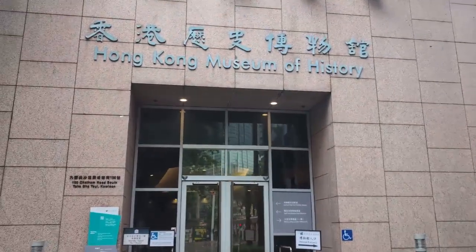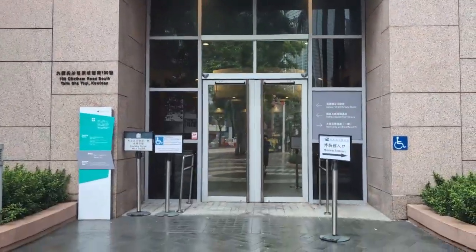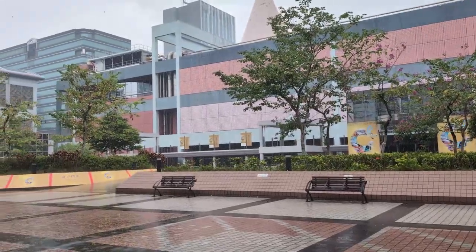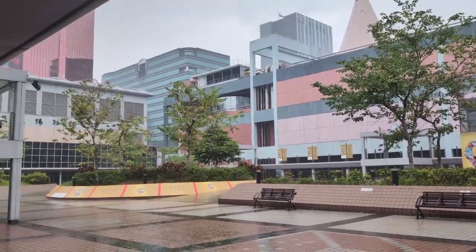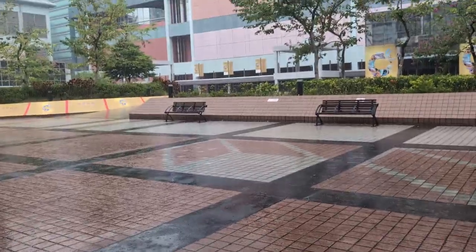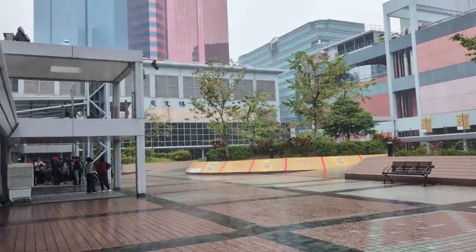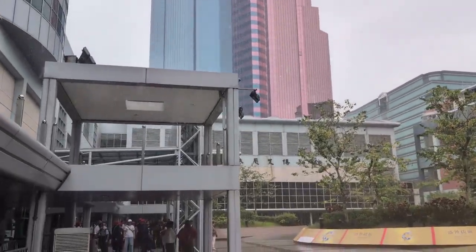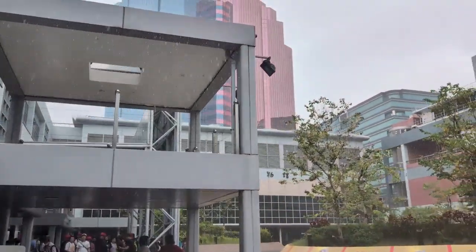The Hong Kong Museum of History is a must-visit for anyone interested in the rich and complex history of Hong Kong. Located in Tsim Sha Tsui, the museum covers everything from prehistoric times to modern-day Hong Kong, with a specific focus on its colonial era and return to China.